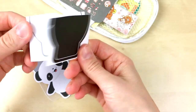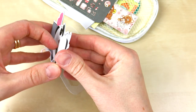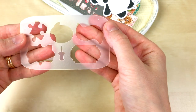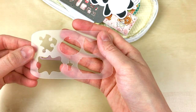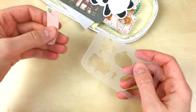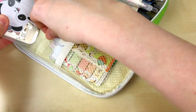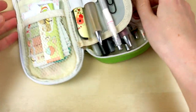Then I have, oh, I've cut them. I am going to throw them away. Then I have like a little giant paper clip. Then I got a stencil again. I don't know, I got this in a goodie bag, I remember. And some lonely ones, and this can be thrown away too. So many things besides pens. I can't believe it. Okay, come on, let's get inside the pens.